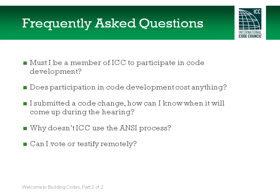Another common question is, does participation in code development cost anything? And the answer is no. There are no charges to submit code changes, no charges to submit comments, or to participate in hearings. You are, of course, responsible for your own travel costs, however, should you choose to attend a hearing.